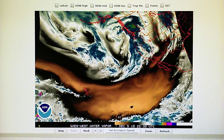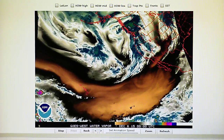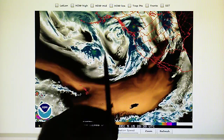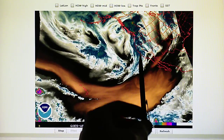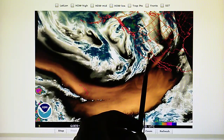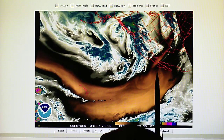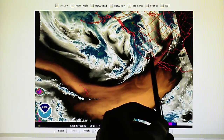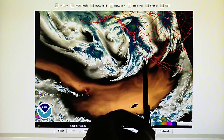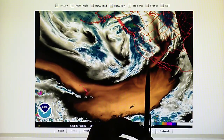Okay, today is December 5th, 2015, and we're watching a North Pacific storm continue to move towards the west coast here. And we see that the very large front appears to be moving into Southern California. Yesterday, I was forecasting that there would be a large, rather high pressure area built out here, but that hasn't quite worked out.